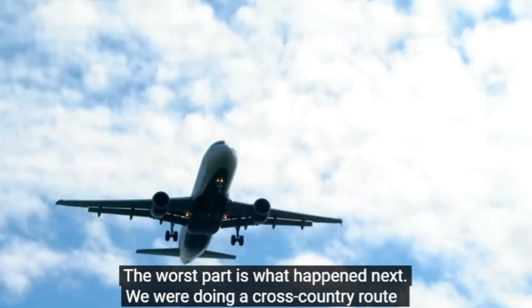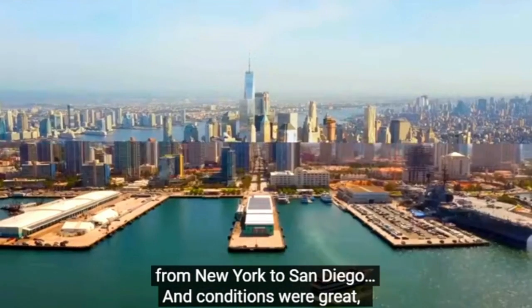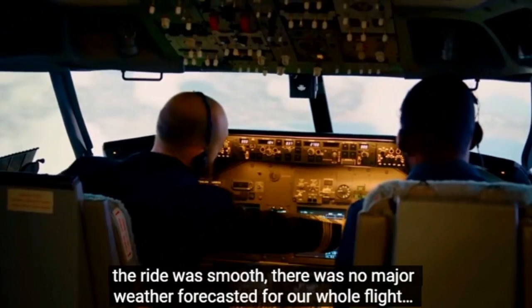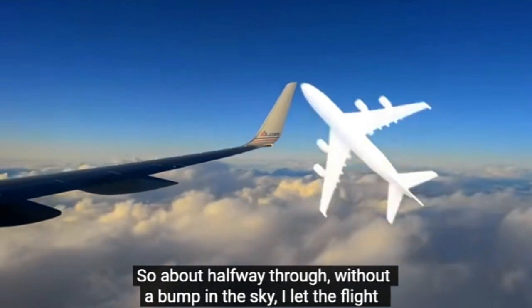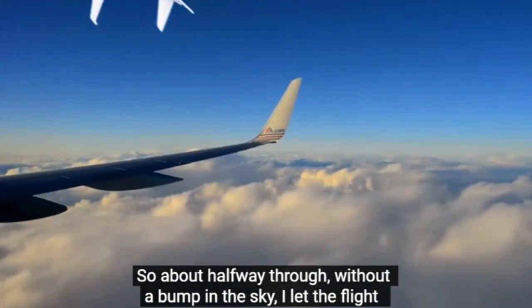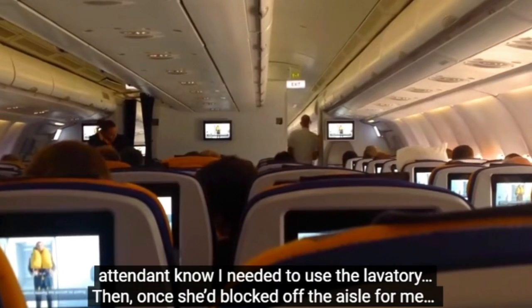We were doing a cross-country route from New York to San Diego, and conditions were great. The ride was smooth, there was no major weather forecasted for our whole flight. So about halfway through, without a bump in the sky, I let the flight attendant know I needed to use the lavatory.